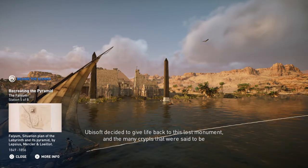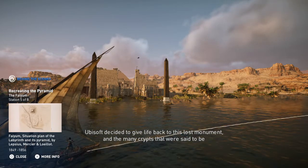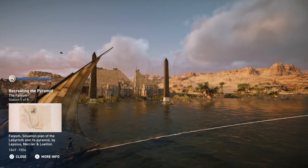Ubisoft decided to give life back to this lost monument and the many crypts that were said to be devoted to the sacred crocodile god, Sobek.